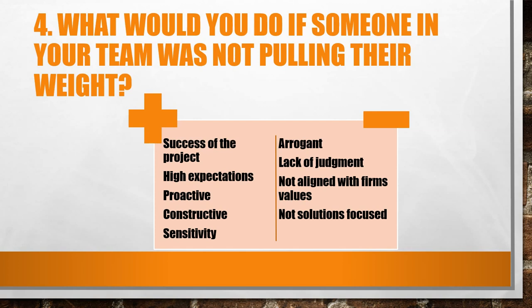Nobody wants to hire someone who, the second they have conflict in a team, sees the whole project disintegrate and fail. They are interested in people that are successful. They're interested in people that have high expectations, that success is what they expect, and that they're proactive. Yes, we had an issue with someone, but we were able to overcome that. We solved the problem, we put in support, and we were constructive in doing that.